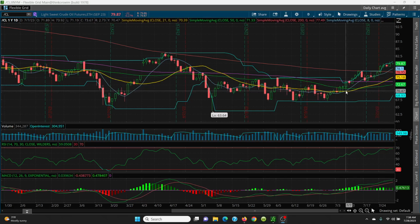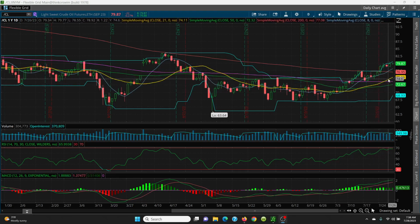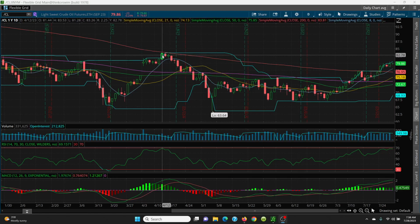Now you can see how nice these SMAs are stacked across the above. You can see this 21, you're above the 50, you're above the 100. You're rolling up here very, very nicely. If this 21 can cross above that 200, then we can shoot up, and there's your target right there. It's your retest at 83.53.